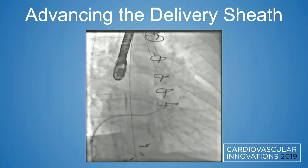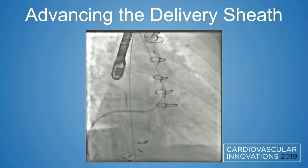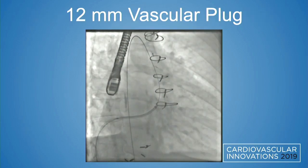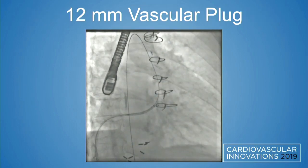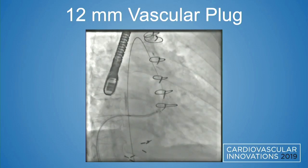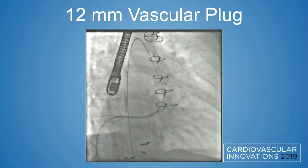So this is us advancing the delivery sheath up through the aortic valve and actually into the aorta. We had to withdraw back below the aorta before we sent out the distal disc of our plug, because you don't want to have that hanging out when you drag across the aorta retrograde.